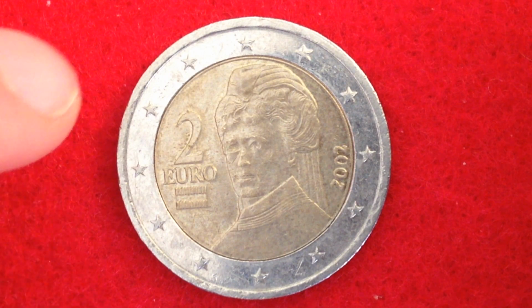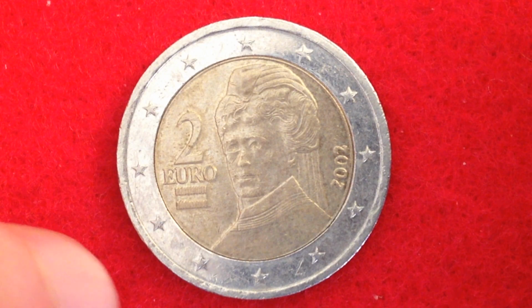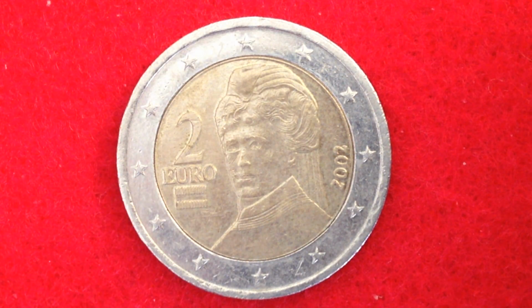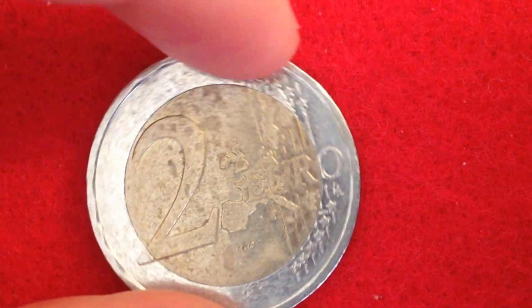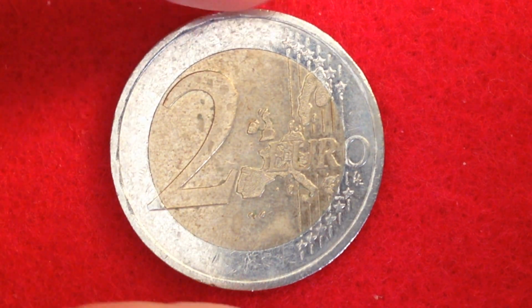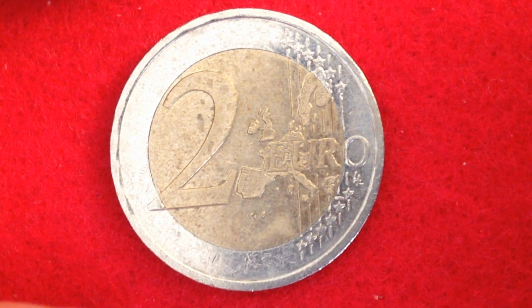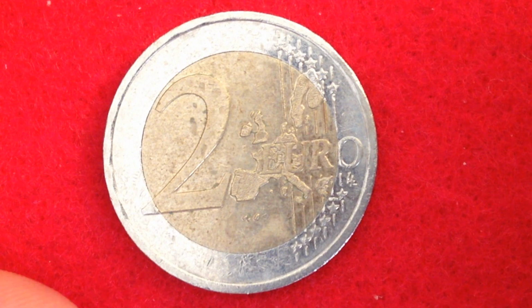Now going around the outside, we have the 12 stars of Europe. That's a common theme that we'll see on pretty much all of the euro coins, both the euros and the euro cent coins. When we flip it over, this is what's known as the first map reverse. Now there's a more modern reverse which started coming out in 2007, but this one right here happens to be made from 2002 until 2006. Now you see a map of Europe showing the 15 states of the European Union.